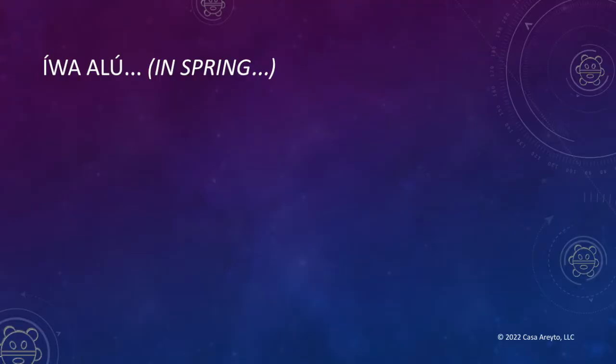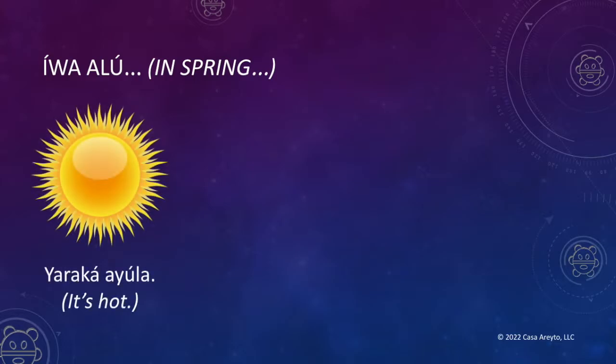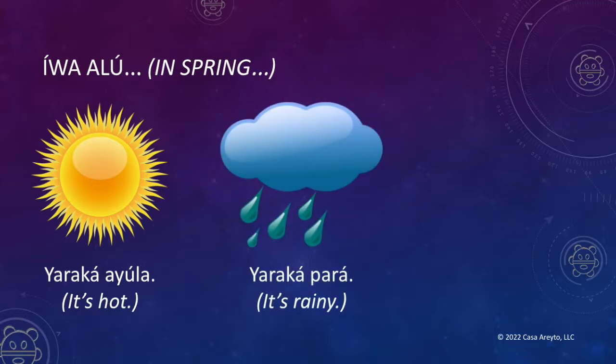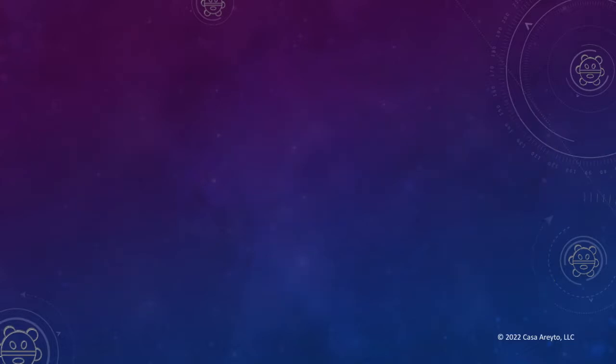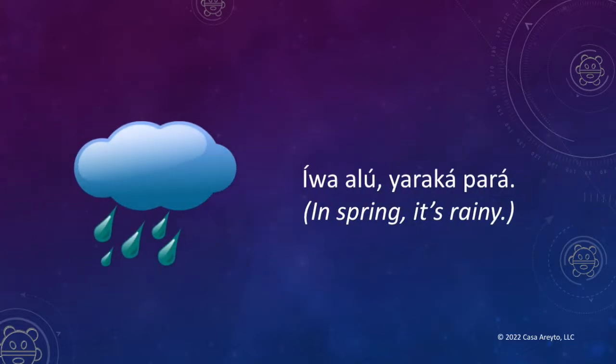Your choices are Yaraka ayula, it's hot. Yaraka para, it's rainy. Or Yaraka hemiai, it's cold. Which one works best with the phrase Iwa alu, in spring? That's correct. It's rainy. That's the weather pattern we usually see in spring. So let's read the whole sentence together. Iwa alu yaraka para. In spring, it's rainy.